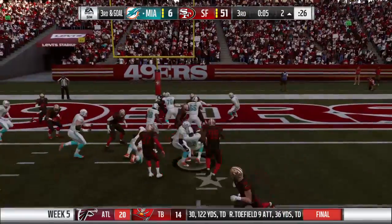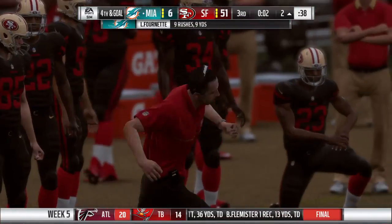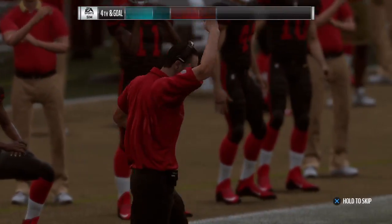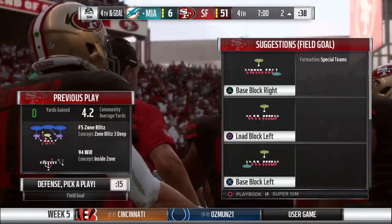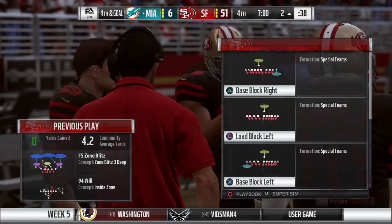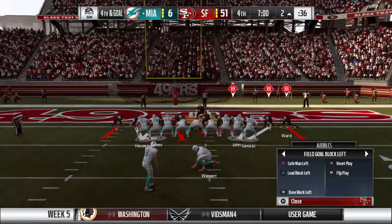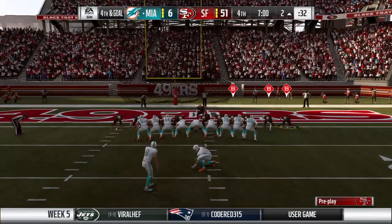Here's Fournette. What a stand so far defensively, and now that's going to bring up a 4th and goal. And this is a blowout so far as we get set for the 4th quarter. A very one-sided affair. And we'll begin it with a field goal try here. This is less than an extra point, just a 19-yard attempt.